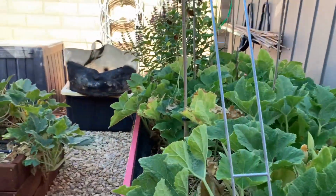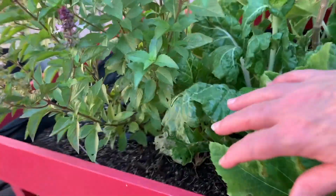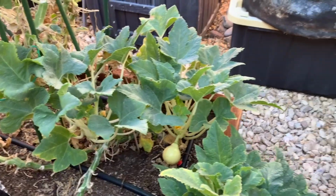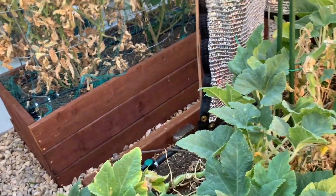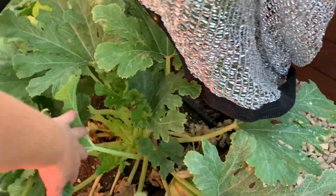Here's my patty pan that's taken over this bed. I think there was a fruit on, oh, there's one down there. Tiny. And then this lemon squash. Got a lemon on it. I'm gonna probably pick that today too. It doesn't look pretty, but it's producing, so I appreciate that. And this is a zucchini that we shall see if it does anything.